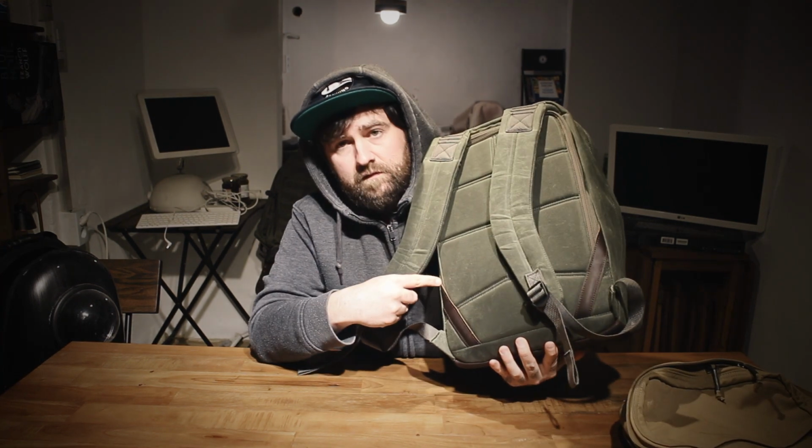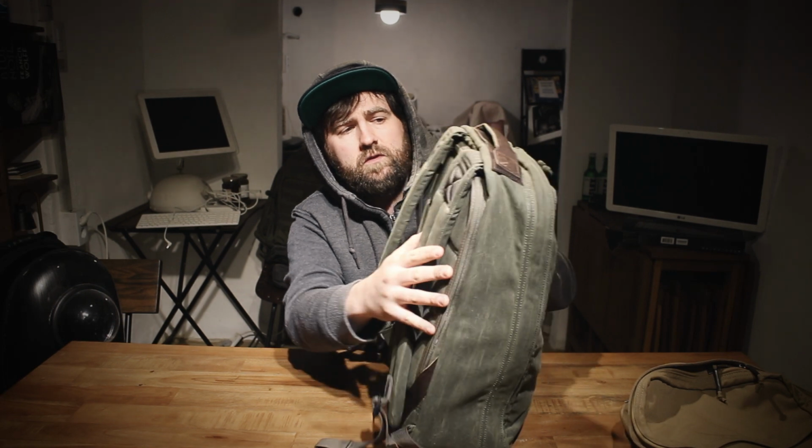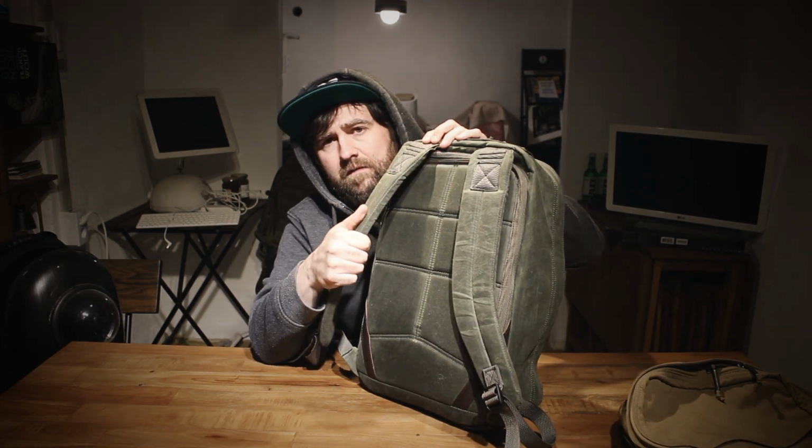And there are these two leather accent points here. If you're familiar with the GR1, there's no real anything on your back to stop from sweat, but if you buy this bag, you know that already. The hardware and stuff's all very similar. The straps are sewn in here and box stitched, and they are very well padded.